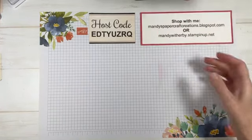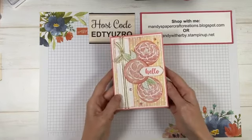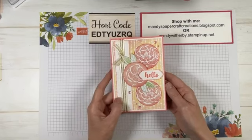Alrighty. Okay, so let me show you the card that we are creating today, and then I'll show you some of the products that we're going to be using. So this is my card for today.